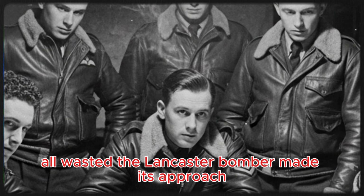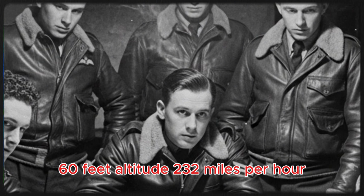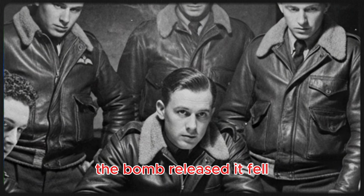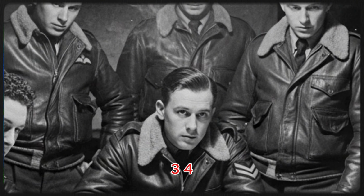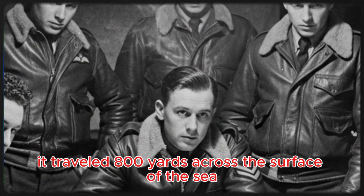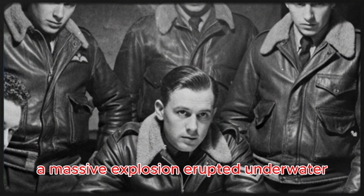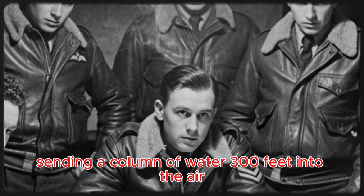The Lancaster bomber made its approach, 60 feet altitude, 232 miles per hour, 500 revolutions per minute backspin. The bomb released, it fell, hit the water, and bounced 1, 2, 3, 4, 5, 6, 7 times. It traveled 800 yards across the surface of the sea before sinking. 30 seconds later, a massive explosion erupted underwater, sending a column of water 300 feet into the air.